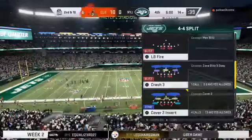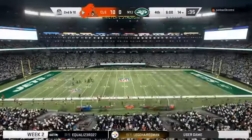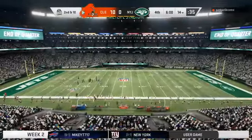Back now here on EA Sports. It's the Browns football, and they've got the lead here as we start quarter number 4.